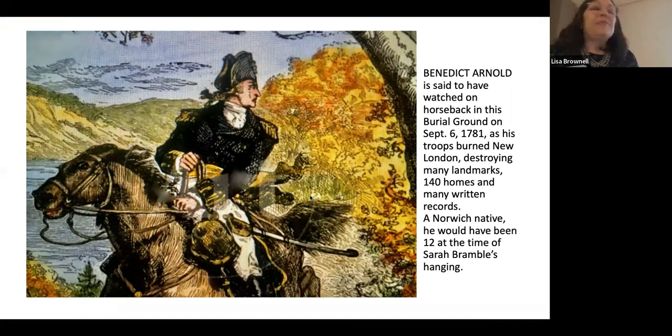And he is kind of my villain, because if it hadn't been for him, we probably would have a lot more documents and information and journals that had not been destroyed. He also lived in Norwich, and at the time I calculated was 12 years old. Supposedly, every man, woman, and child within 20 or 30 miles, according to Joshua Hempstead, was at this execution. So it's possible that he was there, because children were brought to these executions to hear the sermon and to be instructed. So it's possible.